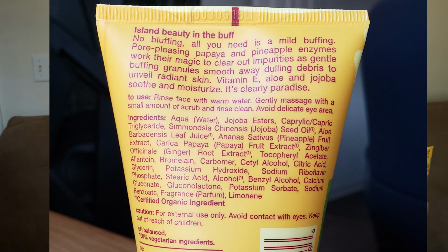It's clearly paradise. So the fun little title, I didn't even notice that at first. I like to think that I'm well-rounded when it comes to American idioms and English puns, but I have no idea what play on words this is trying to play off of. Island Beauty in the bluff. I honestly didn't even notice it upon first glance. And like I said in the design part, if you're gonna play with tropical, play with tropical. I wish they played harder with the tropical copy.